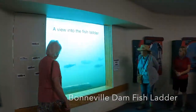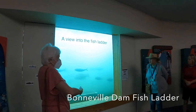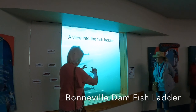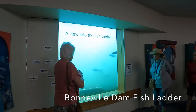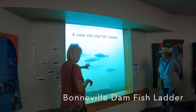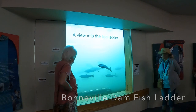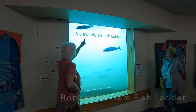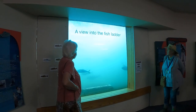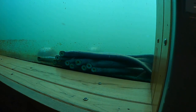That was a steelhead. The steelhead, their tails are straight instead of forked or rounded. And they're more bullet shaped. These are shad, the ones with the deeply forked tails. These are all shad here. You remember their tails? And those are salmon, those are coho. The big guy is just hanging out right there.